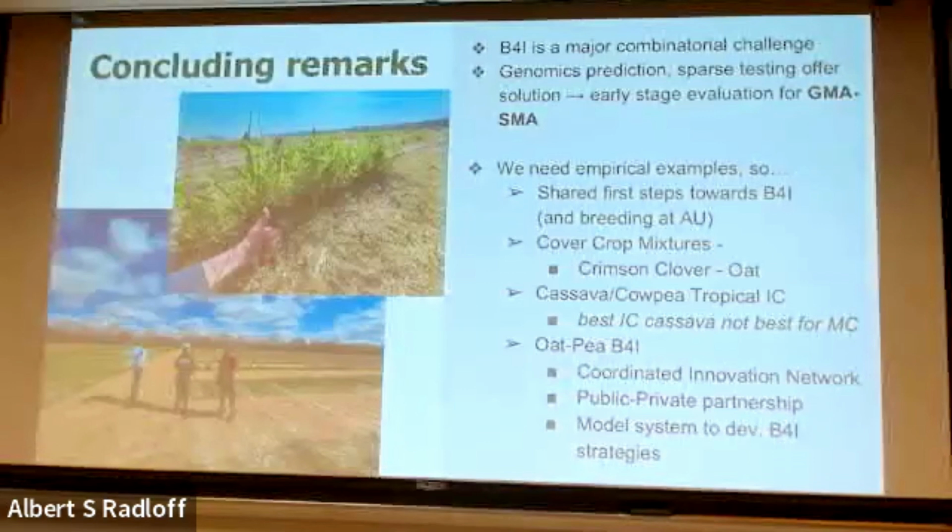I think the real thing we need is to start trying to do this. So we need empirical examples. That's what I'm trying to do at Auburn. I talked about cover crop mixtures as one of the key focal areas. I'm increasingly interested in the cassava cowpea and other tropical intercropping systems, because they're already showing us that we need to actually address this. And I'm pretty excited about the oat pea project because it's a pretty cool model system. We've got good funds behind us.